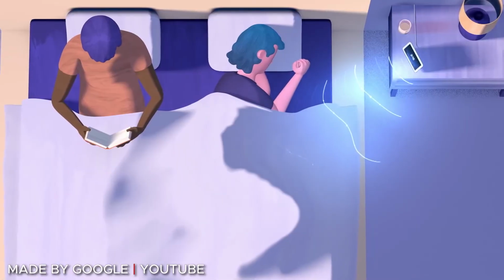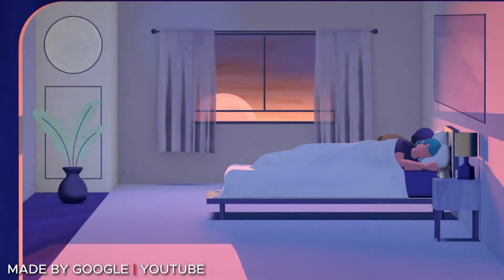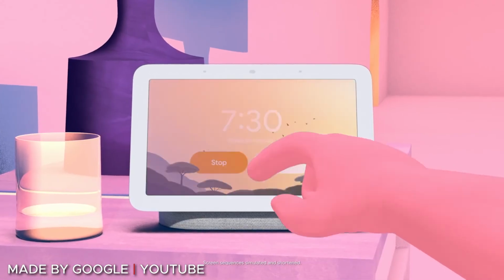It also uses light sensors, temperature sensors, and the microphone to determine other factors that might affect your sleep, such as light coming in the room or changes in temperature, and it will let you know when these happen so that you can fix them and hopefully sleep better. And when you wake up in the morning, you simply say, "Hey Google, how did I sleep?" And Google will go through the process of breaking it all down for you, and it will tell you how you slept that night and everything you need to know.